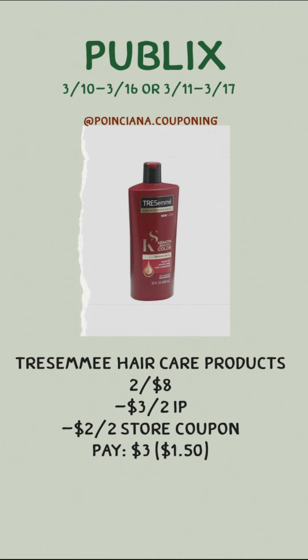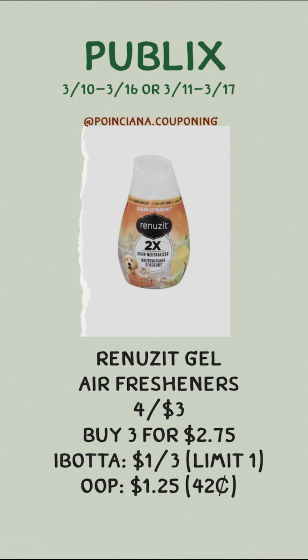These Renuzit gel air fresheners are going to be 4 for $3. Buy three of them for $2.75 and submit your receipt to Ibotta for $1 back on three, making your out-of-pocket only $1.25 or 42 cents each.